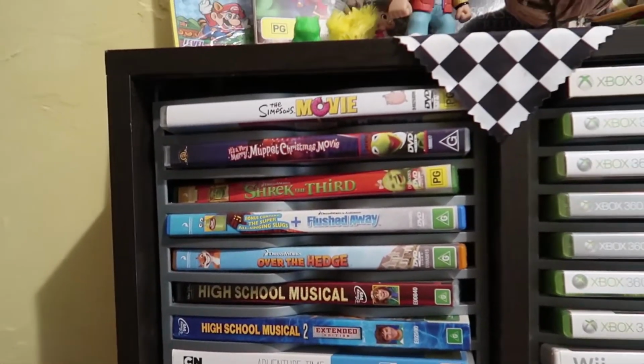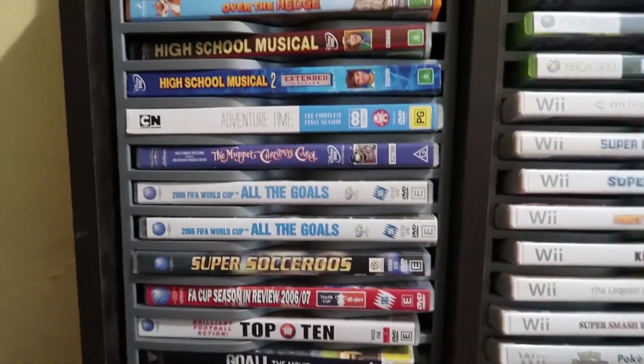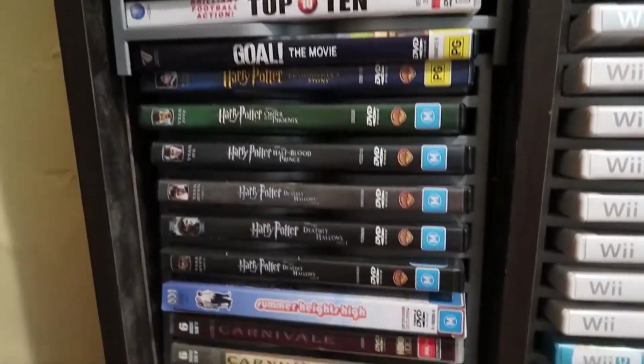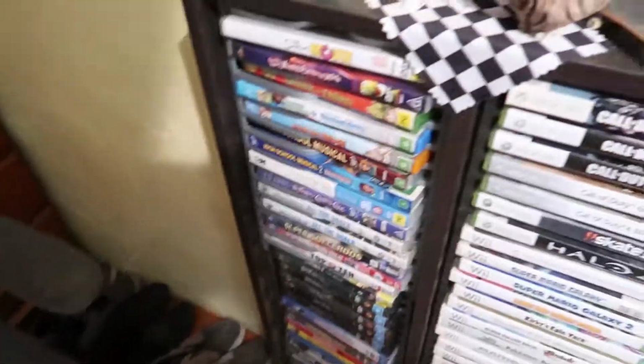Then on the left hand side here, we have just DVDs as well. I've got High School Musical. This is back in like 2008 when all this stuff came out, really. So yeah, Harry Potter. I've got shoes down there, old shoes. I've got newer shoes, I just keep all my old shoes down there for some reason.